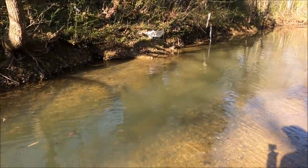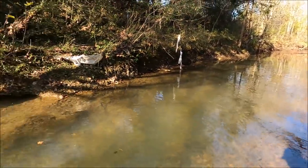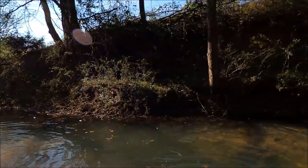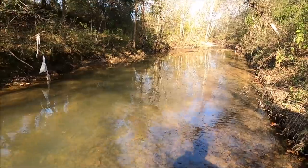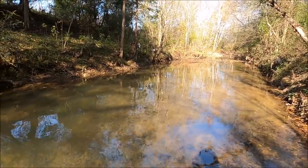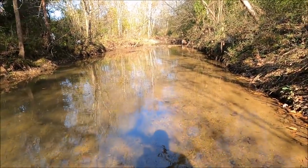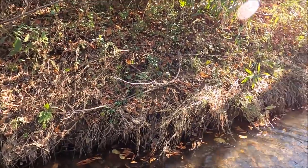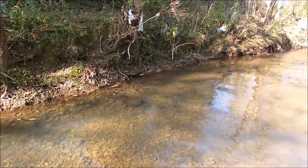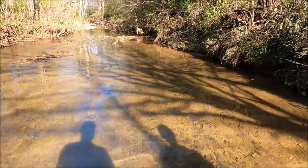So if we can get down towards the town, pretty athletic. If we can get down towards the town, that's when you'll start finding town stuff. Hey, look, you need to probably get on the bank. Let me get him around. You better go that way. It's getting deep right here.